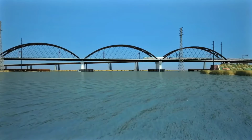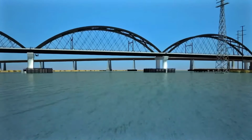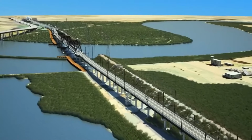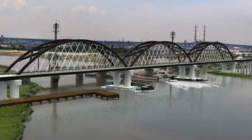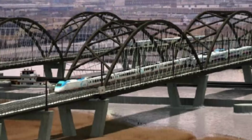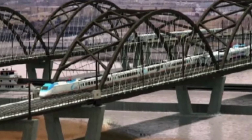The new bridge would be much higher over the water, allowing boats to pass underneath without the need to open and close. It'll have higher speeds along with increased capacity and save millions of dollars in maintenance costs. In the same fashion, a second bridge called the Portal South Bridge will stand alongside the North Bridge. The South Bridge will also feature a 4-track like the rest of the Northeast Corridor.